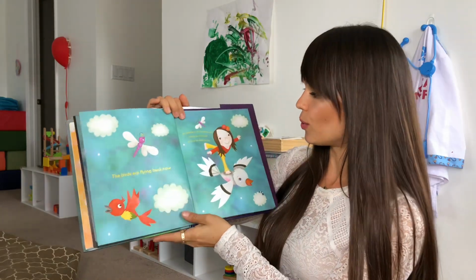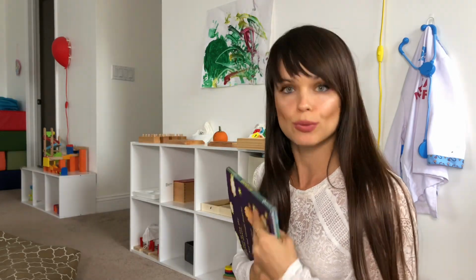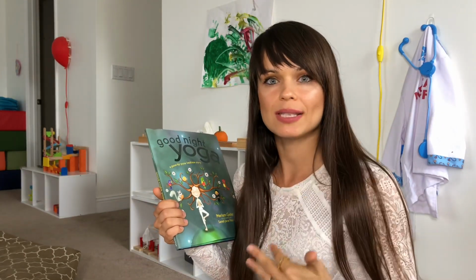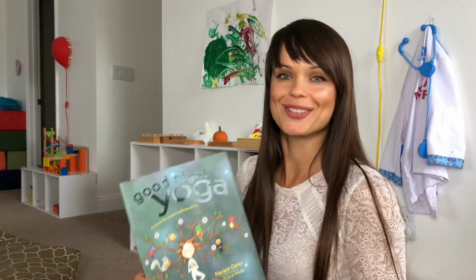So it goes through all the poses, and we started doing it as a nighttime routine with my daughter when she was 2, to help her settle down. She was having sleep regression issues, and we also do it with breathing techniques, and now they just love doing it. My son does it because he enjoys being active and mimicking. Mimicking is a very important milestone in preschool age.